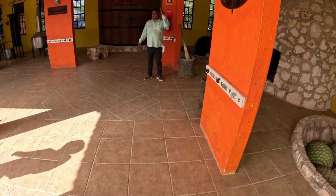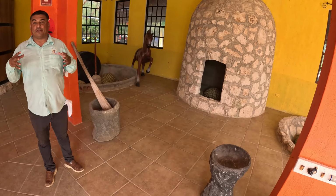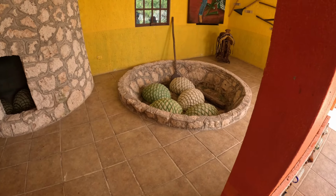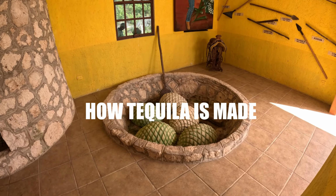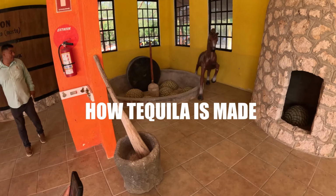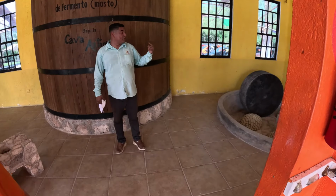Okay, our big battle is thinking of these plants for 10 years. You harvest, shave the leaves off, and we have just what we call a pineapple. This would be about actual size, what you guys see here, after you cut them in half. These pineapples, we're going to cook them in steam for about 8 hours, to get them nice and juicy. From there, we put them in these mills. Right here, we spin these mills around time after time, smashing the pineapple, extracting all the juice.